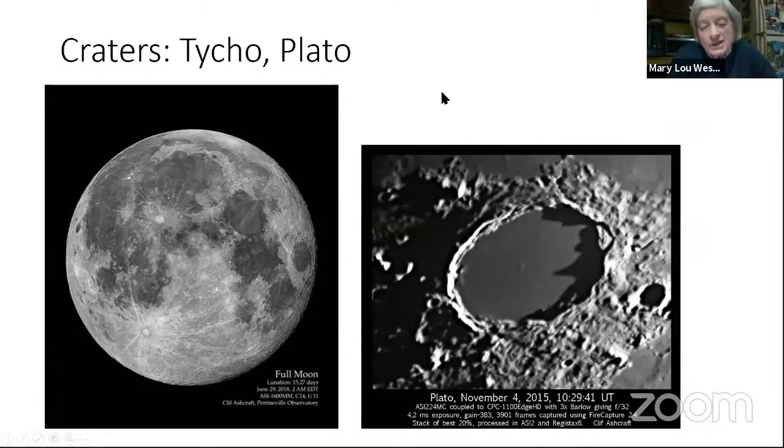Then there's some interesting craters on the moon that are fun to find. Some are interesting because they're big or energetic or have interesting color contrast or something like that. So I picked a couple that I like to look at when the moon is out, trying to find them. In the left-hand picture here, it's the full moon. And I like to find crater Tycho. It's down toward the bottom, but not right at the bottom. It's that one right there.